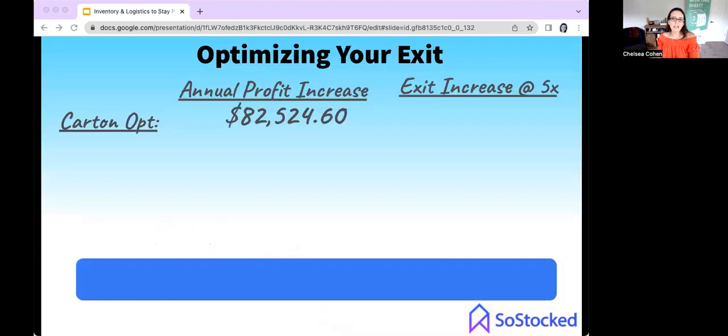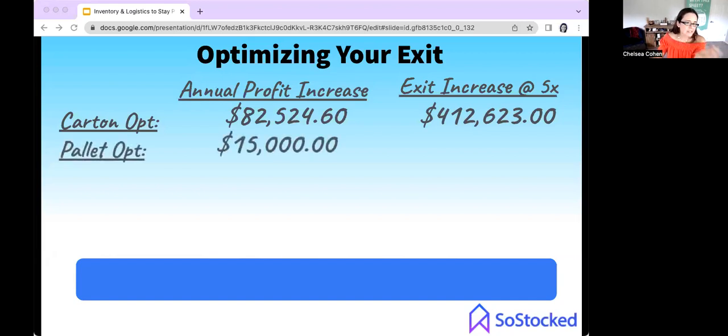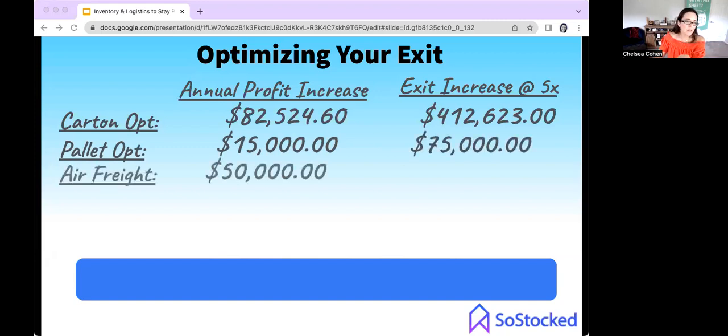All right, we're talking a little bit about exits. And so I just kind of wanted to paint a picture for you about how these things, when you start to implement them, can have a lot of impact. Let's say carton optimization. When you're optimizing your cartons, let's say you save $82,000. On exit, if you were selling at a 5x multiple, that would be $412,000. Let's say pallet optimization, you optimize to $15,000 in savings. That turns into $75,000.